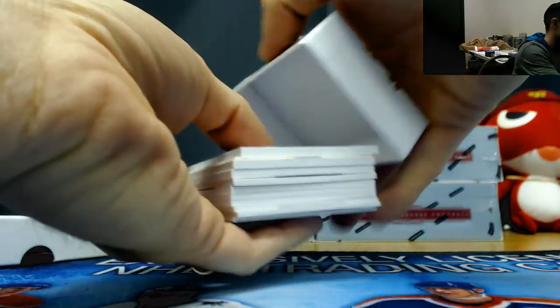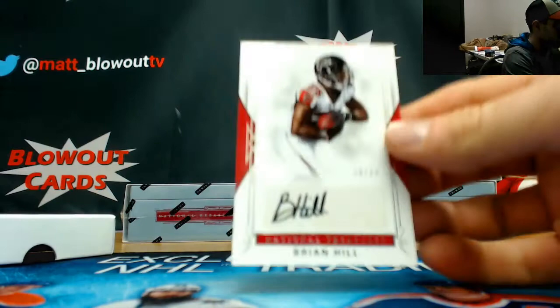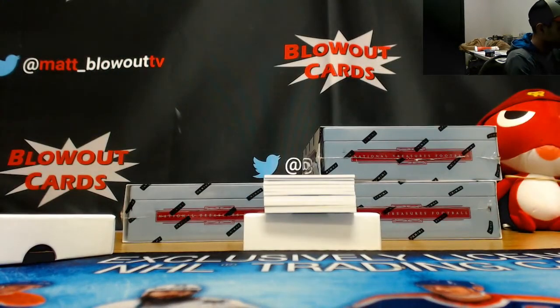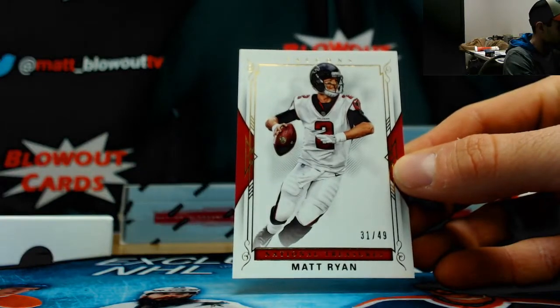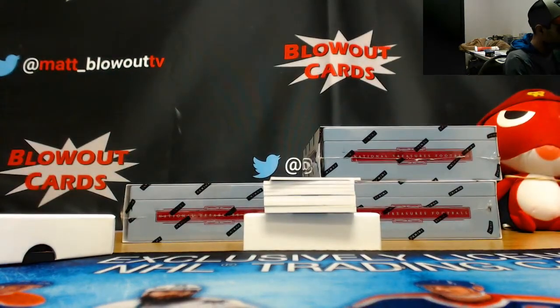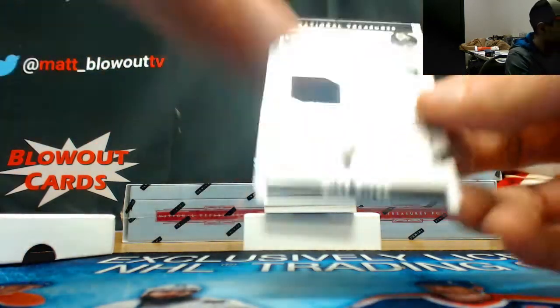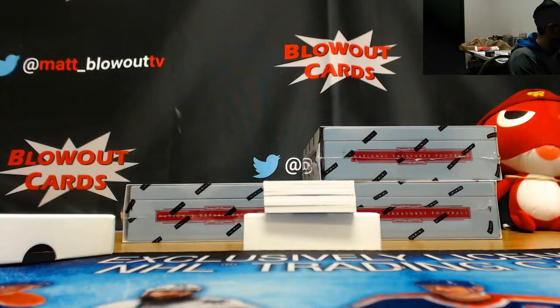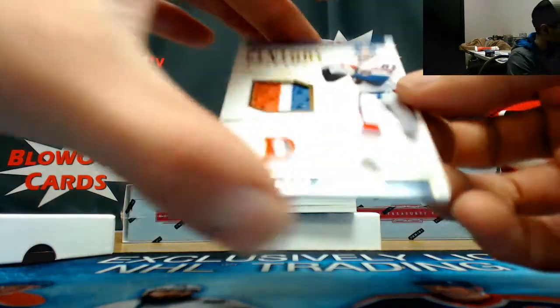Autograph on top. And there's a redemption in here. All right, 34 of 99, Brian Hill, four spot. /31/49, Matty Ice, base parallel. Jersey, Mike Ditka, also one spot, 51/99. Another hit for the one spot.